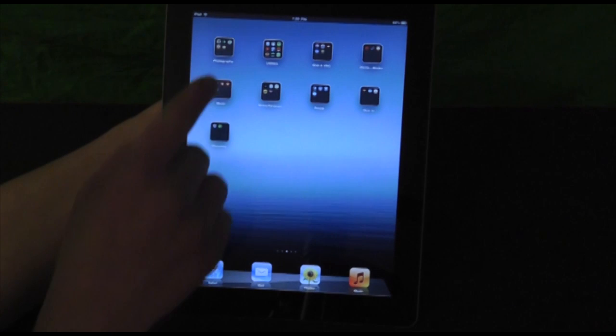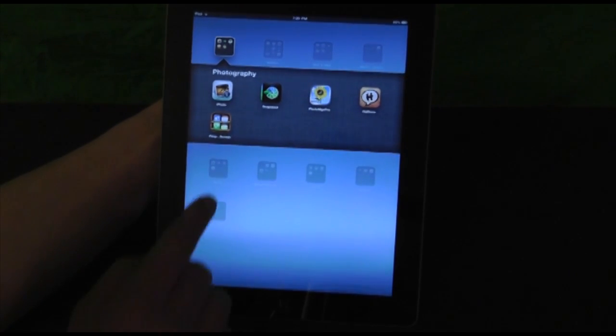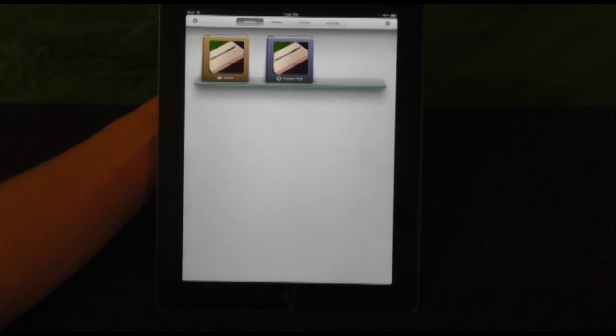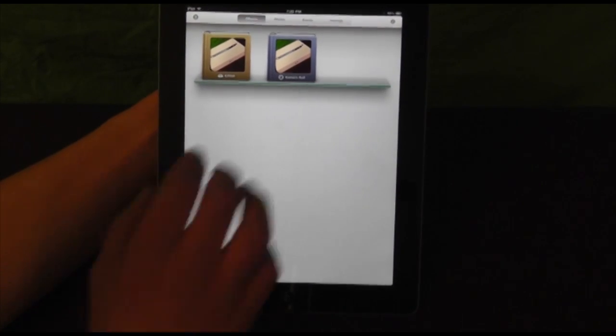I've broken the list down into multiple categories. The first one we have right here is photography. Now, the must-have photography app definitely is iPhoto. It will cost you $4.99 in the App Store, but it is developed amazingly, a really great app, and it is just really put together so well.